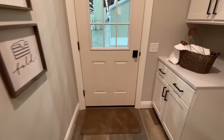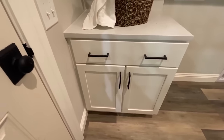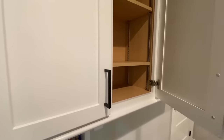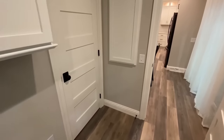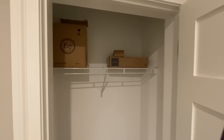So this is a side door that you remember seeing on the exterior walk around that we did, but you got some storage here. You got storage up top. Got a little closet right here.